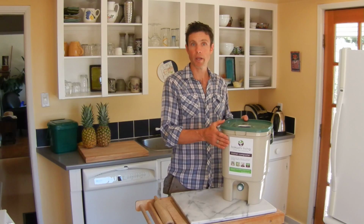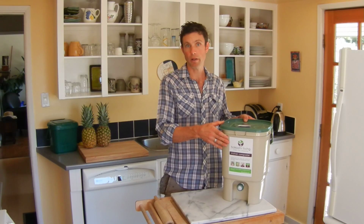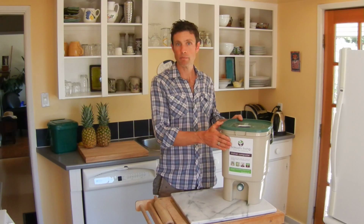Another benefit of the Bokashi system is that it's easy, much easier than a traditional composting pile. Not to say that composting traditionally is a bad method, it's just labor intensive and you have to do it correctly for it to work properly.